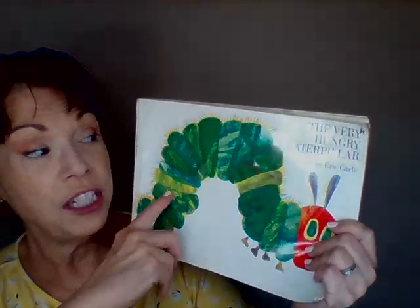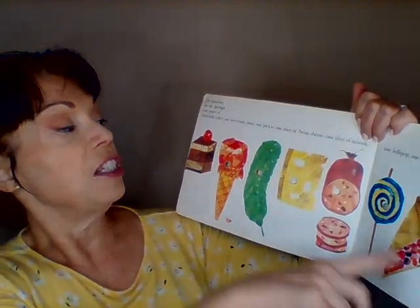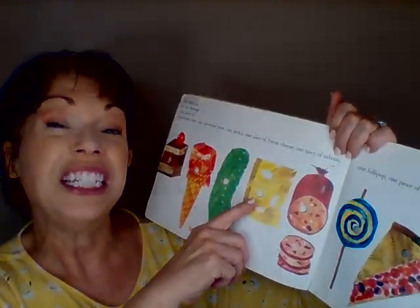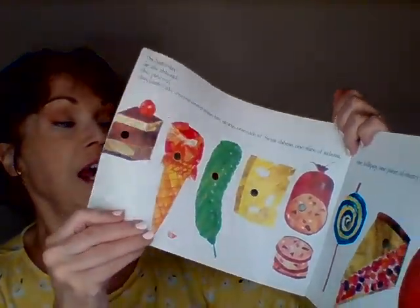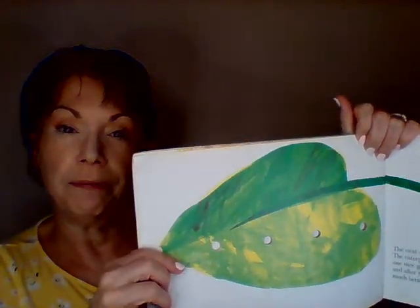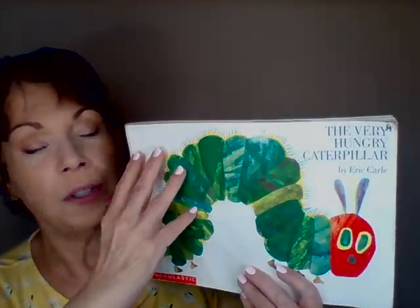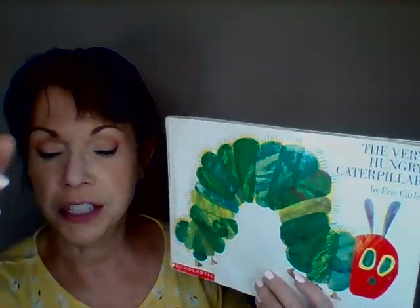The other vocabulary words in this book are the names of the foods, both the healthy and the unhealthy food. Does your child know the word salami? Do they know the word sausage? Do they know the word Swiss cheese, and how Swiss cheese has holes in it, just like everything else that was eaten in the story? So you've got science vocabulary, you've got health vocabulary, and that's going to help your child when one day at school they not only get this story read to them, but they learn to actually read the words themselves.